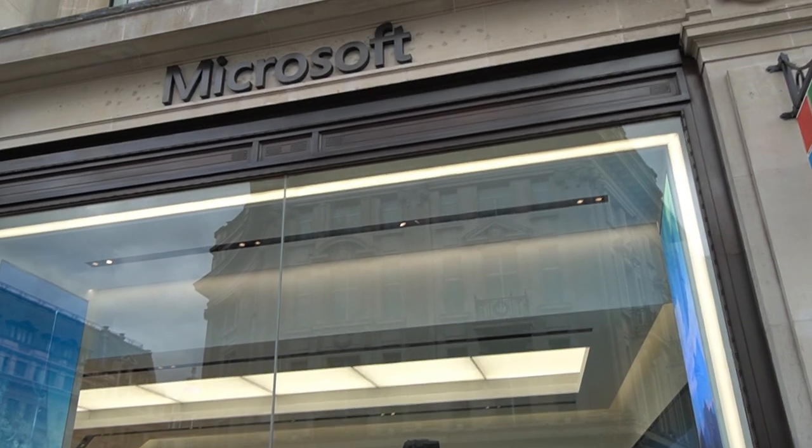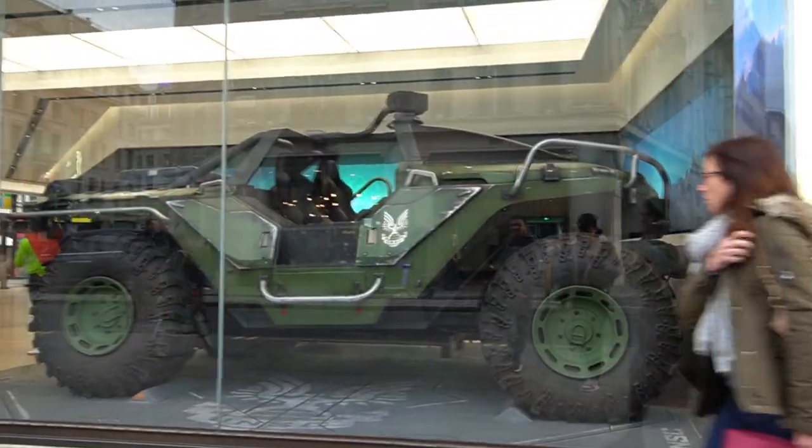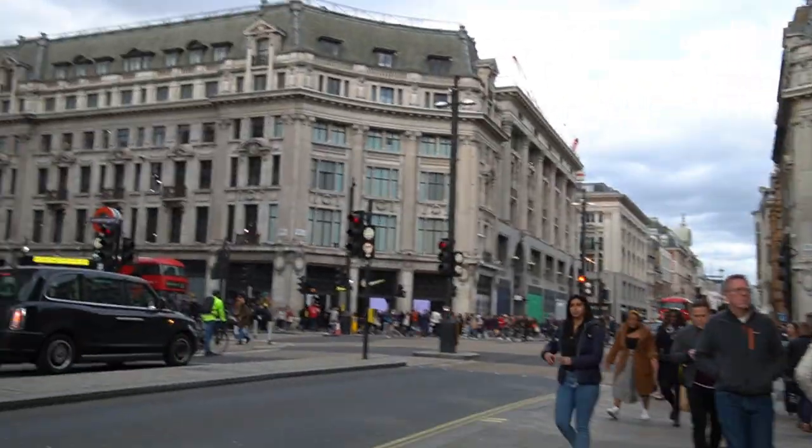Check this out. The Microsoft store has a massive Halo Warthog on display. Let's go. That is so sick. But yeah, the Nike store is right across the street.